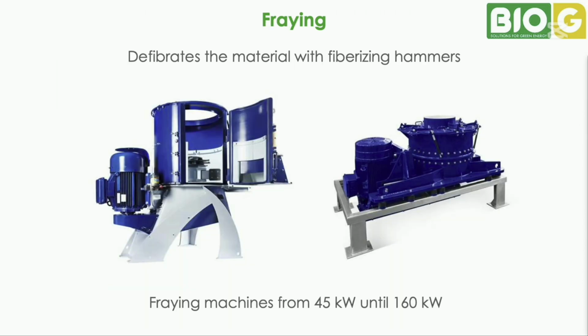Here is the most important thing, the shredder. When we do not shred the material, we can feed only a small amount of material into the digester, but we will get problems with floating layers, with crusts and so on. That's the reason why we want to fray and shred it, to increase the surface of the material so that the bacteria have more to bite on, let's say.